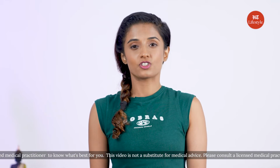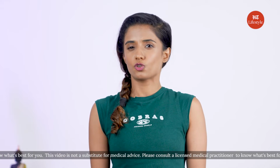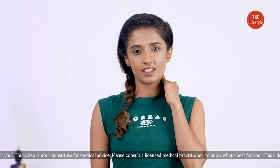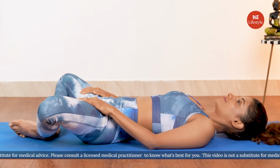Lie on the mat with your chest facing the ceiling. Relax your shoulders, keep your spine straight. Don't lift your shoulders off the mat or strain the neck. Now bring the feet together and bend the knees gently. Make sure your feet remain on the mat.